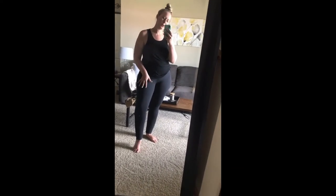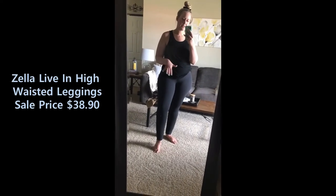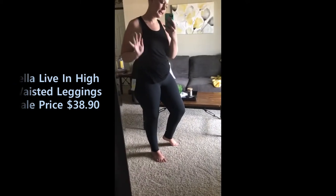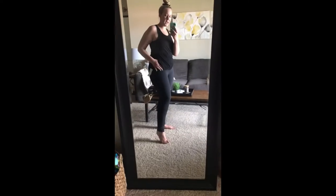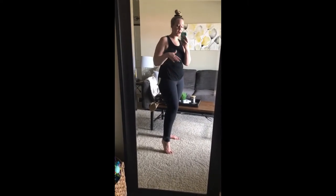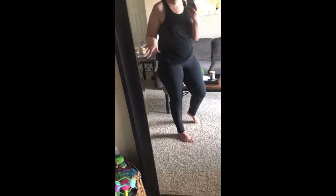Okay guys, with that sweater, I just took the sweater off really fast to show you guys these leggings. These are the Zella Live-In high-rise leggings. I'm obsessed with these. These are like the best leggings ever. I used to only wear Lululemon, and these are a great dupe. They're on sale, I think, for like $38 for the sale, and normally they're like $55 around there, which is still really affordable for a really good pair of leggings.